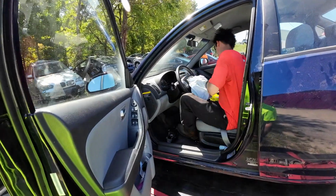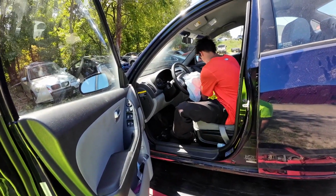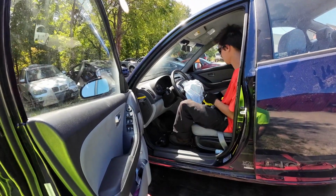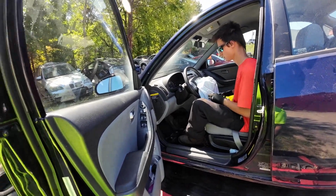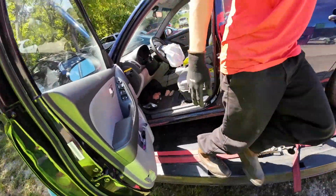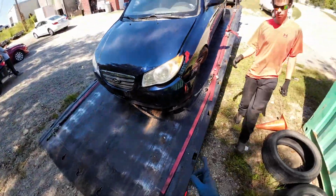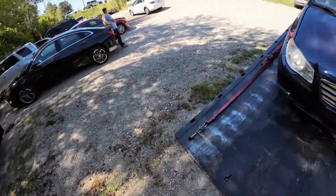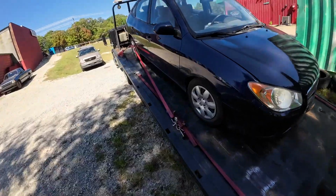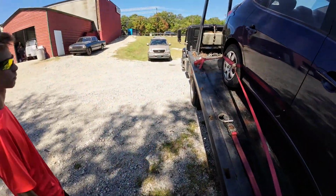All right. All right, and then take off the parking brake. There you go. Now jump out and be careful when you're on the bed. Make sure you don't slip. All right, you got the key. All right, let me hold that real quick. All right, so now take off that last strap, and then you're gonna let it roll down as much as it goes, and then we'll work from there.